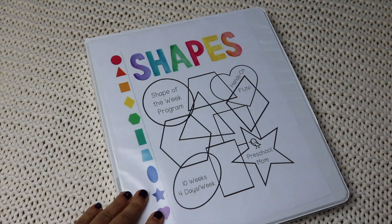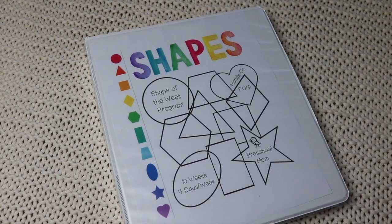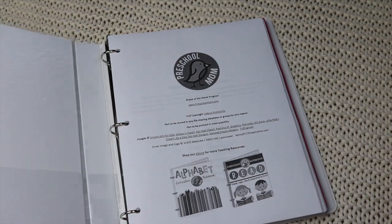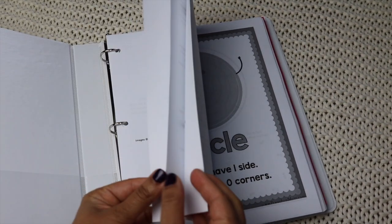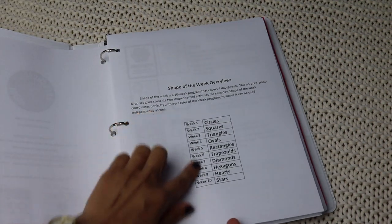Next, I'm going to show you the Shapes notebook, and this is designed to be a 10-week program. And it's also 4 days a week. It's very hands-on, which I like. Again, I printed the cover in color and then the rest of it in black and white, though they are very nice color printables. I like that they have instructions for you and like an organized format.